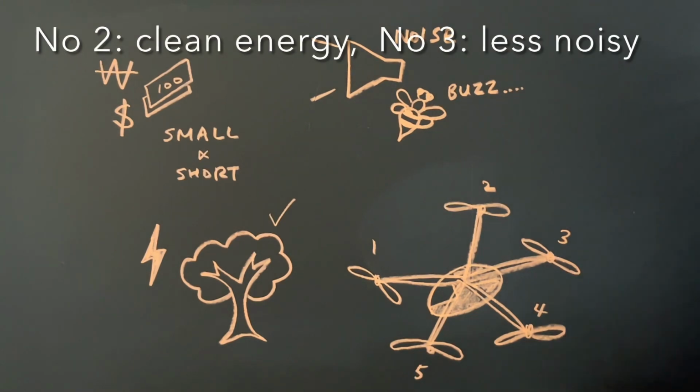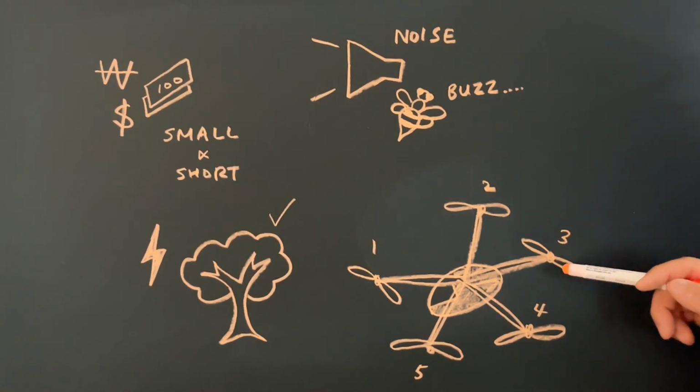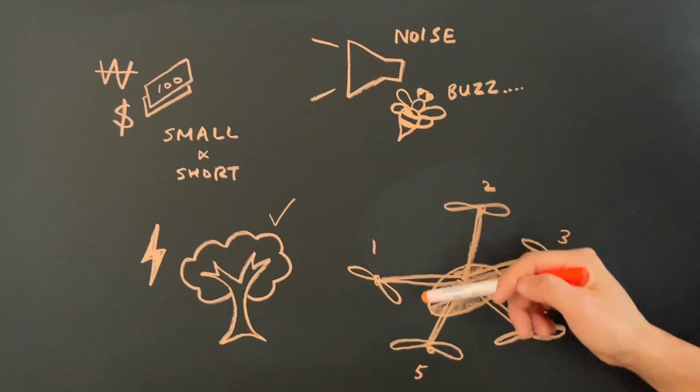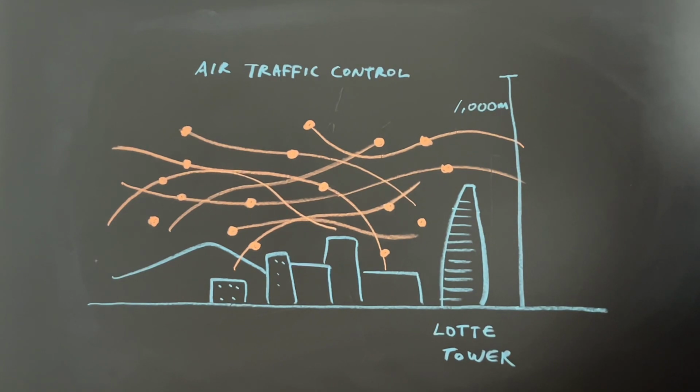Number 4, safety. Now this one's quite interesting. In general, an eVTOL operates multiple propellers compared to just 1 or 2 propellers on a normal helicopter. This means that even if 1 or 2 propellers break down for some reason, an eVTOL can still manage to fly. So far so good?